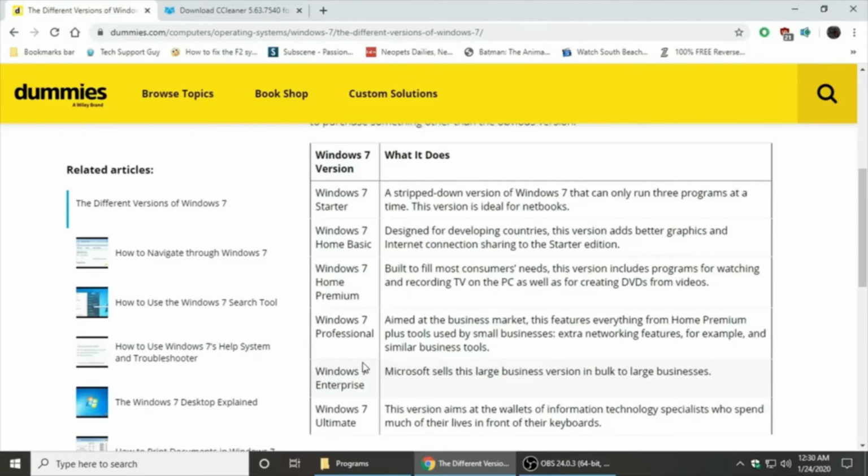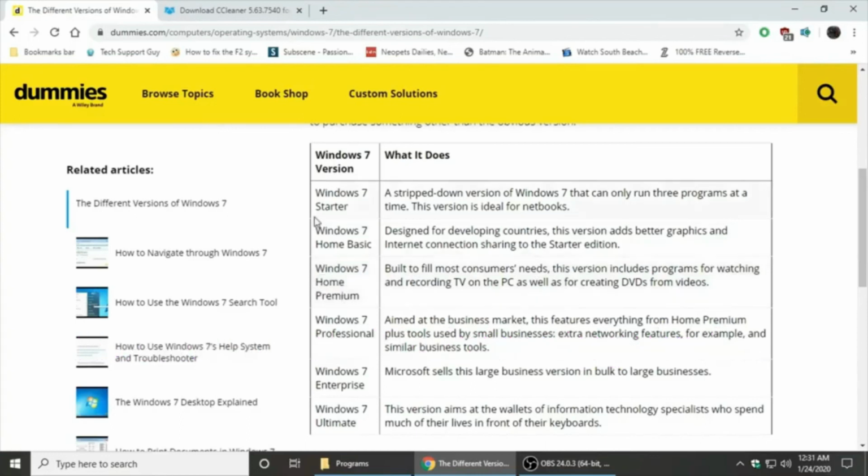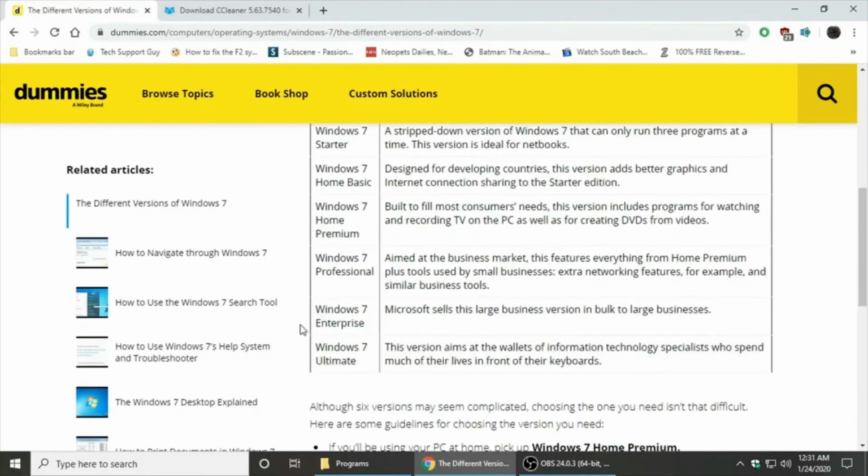So this was one of the cons with Windows 7. When people were trying to buy Windows 7, there were too many versions out that people were getting confused with. Primarily, if you were going to use Windows 7 at home, you would buy Windows 7 Home Premium, this one. You wouldn't buy Starter or Home Basic because it was like a cut down version of 7 Home Premium. Now, if you're in a business environment, you would either be using Ultimate, Enterprise, or Professional.